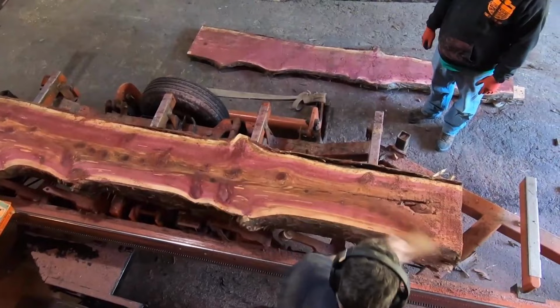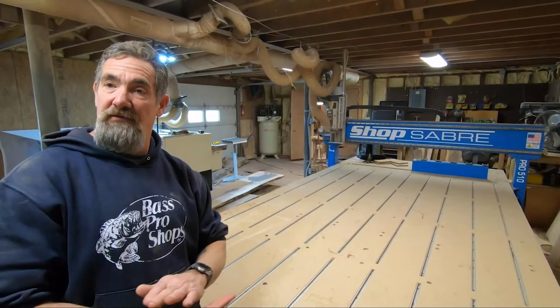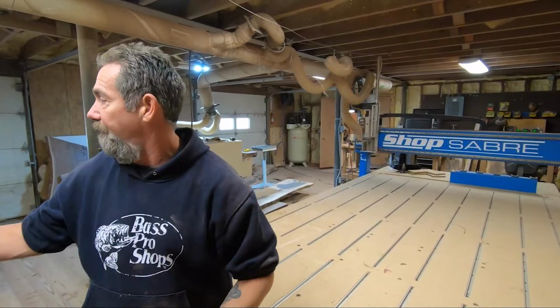Once we get it dried and ready to go, we'll put it on the CNC, which is a Shop Saver. We can flatten it, get it all flat, all smooth on both sides. Then we'll go through and plane it or sand it, get it as smooth as we want it. Then we'll take it into the shop, figure out what plans we're going to do, make tables or stuff out of it. If we're going to be putting the epoxies in it, what we're going to do to it.